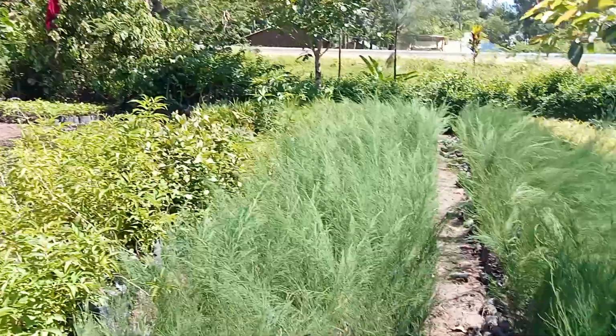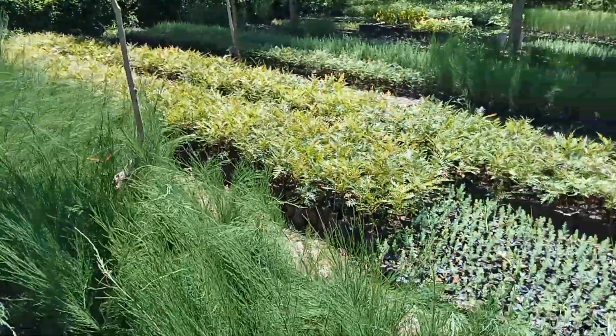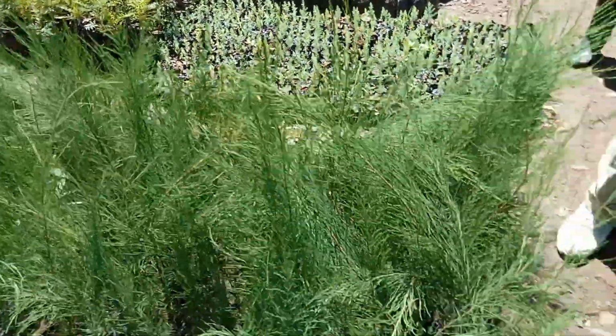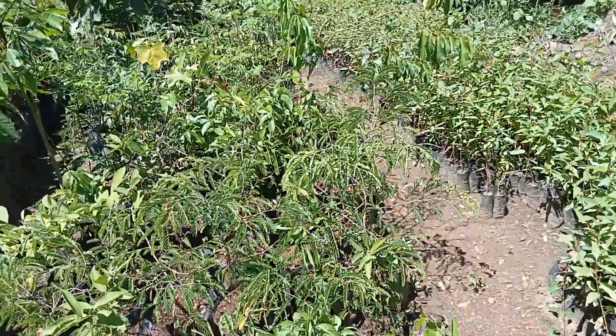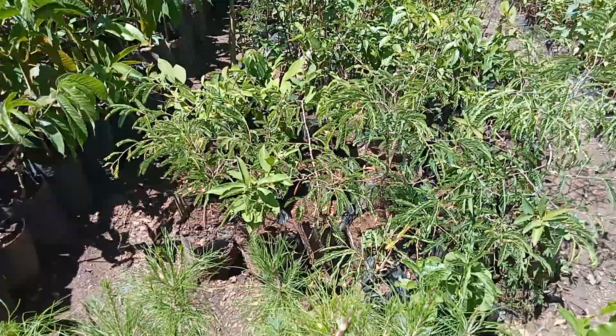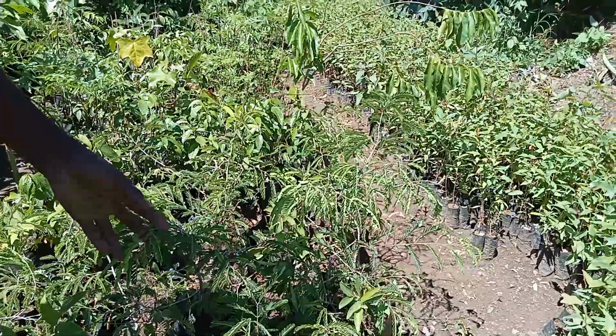Very good. Thank you, Stancy. That is what we could get from him for now. And that is not the only tree seedling that we are raising. We also have indigenous African trees, like the tamarind tree seedling.